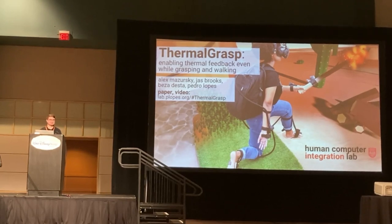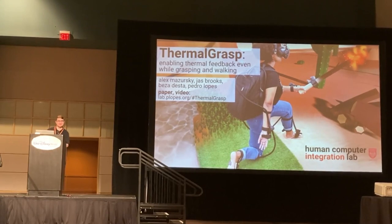Fantastic. I really like this. Could you talk a little bit about the power consumption and the size of the batteries that you had to use for this and the length that they could actually operate for?